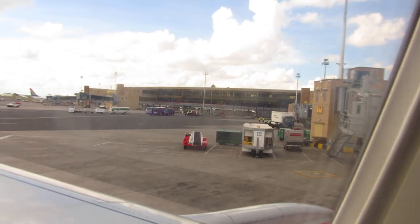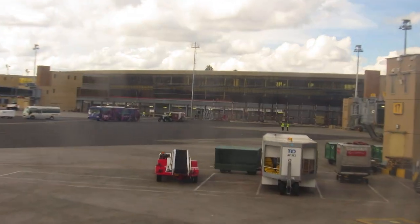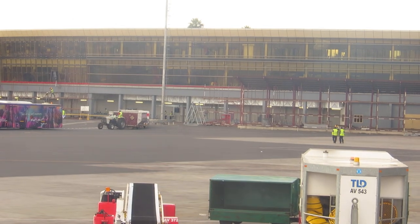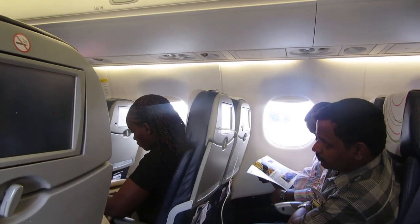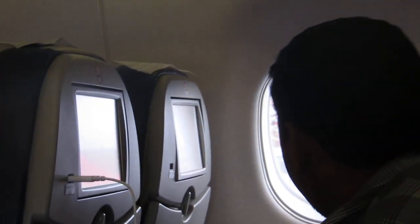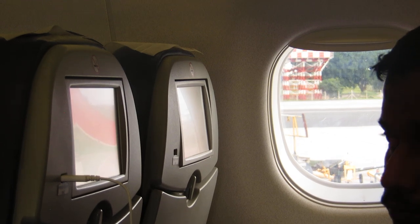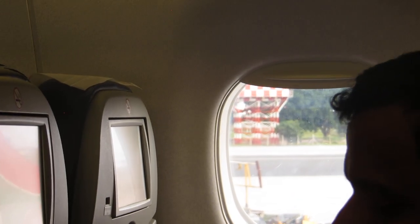Your seatbelt has been provided for your safety. To fasten it, push the metal tab into the buckle like this and adjust to fit. To open, lift the buckle as shown. Seatbelts must be fastened when the seatbelt signs are switched on. We recommend that you keep your seatbelts visibly fastened at all times. If you're traveling with an infant in your lap, the cabin crew will provide you with an infant seatbelt and show you how to use it.